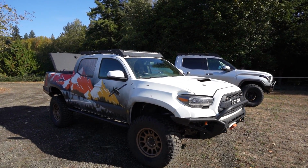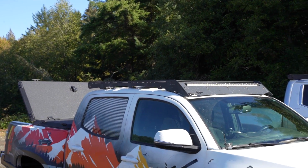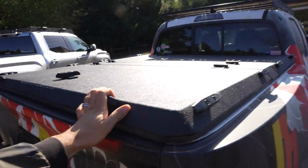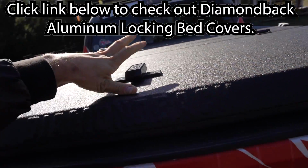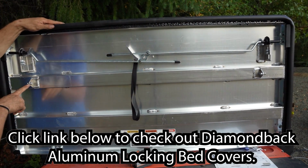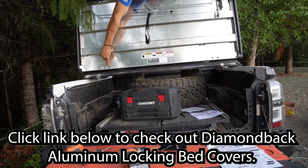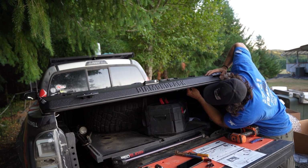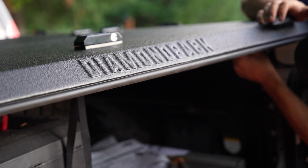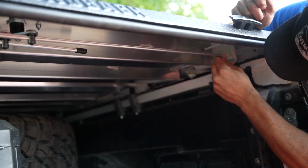This is the truck that we'll be working on today, and we're going to be installing some Cascadia solar panels onto the Prinsu rack. I just recently added this Diamondback cover. I really like it. It locks securely, keeps all my stuff safe and dry, and it looks incredible. So that's a mod that I did recently. You guys might want to check that video out. I'm very happy with it. And today it's going to serve as a nice platform to stand on while I do this solar panel install.